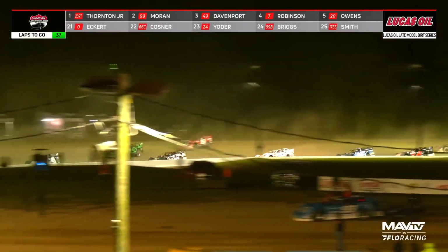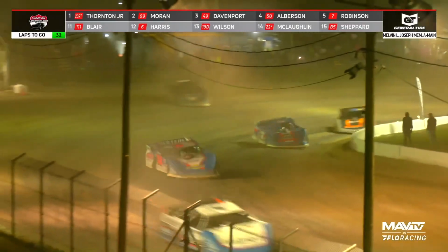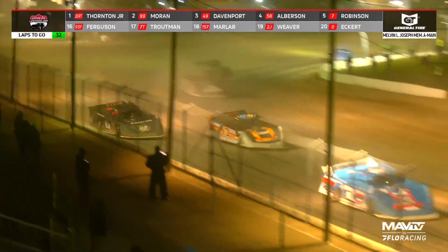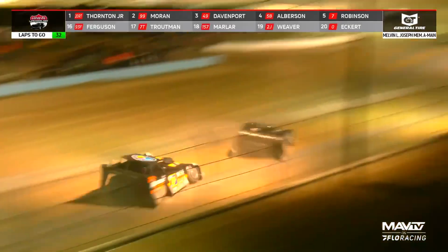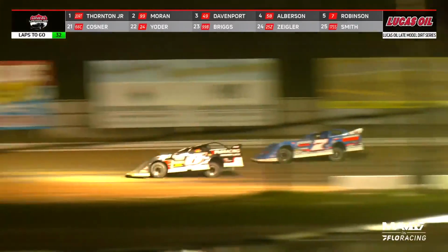Thornton doesn't see any dust, does he? He's into turn 1 already. That clean air is a great thing. 13 complete, yes. He certainly does. He's working a little bit more of the high side the last couple laps that I've been seeing down in 3 and 4, but he likes the bottom down here in 1 and 2. But another battle at it right here with Kyle. He's running the bottom of 1 and 2, likes the feel down there, gets a good drive off of turn 2, clear. Kyle Larson, 4 career wins in the Lucas Oil Late Model Dirt Series.